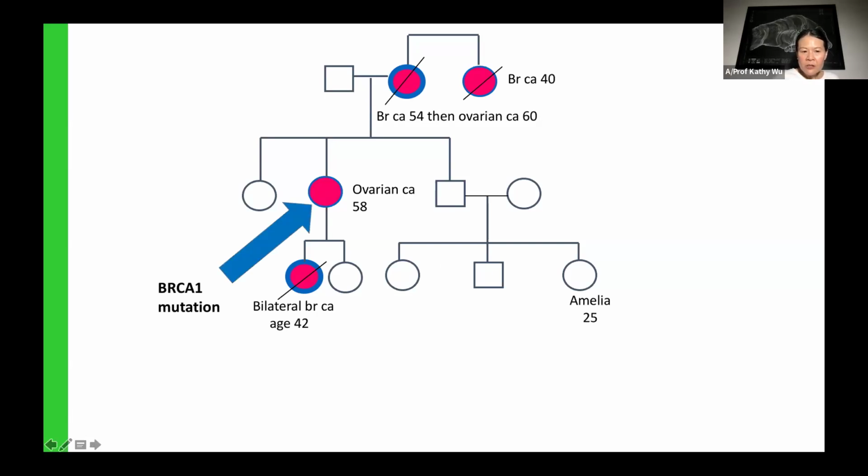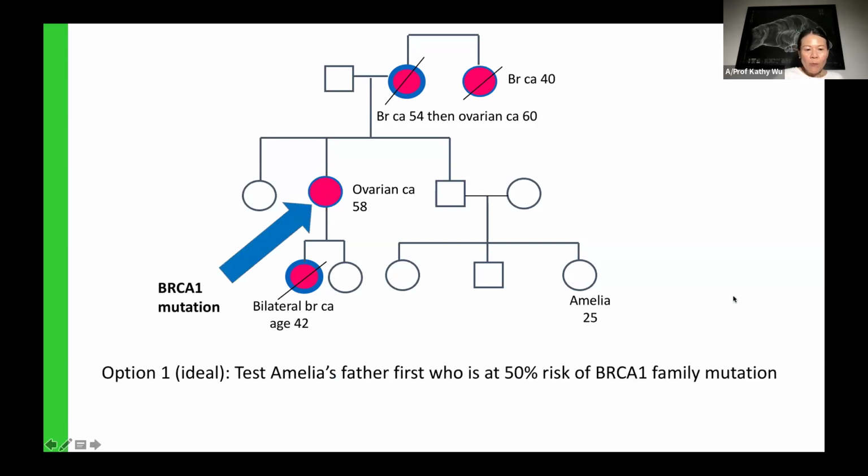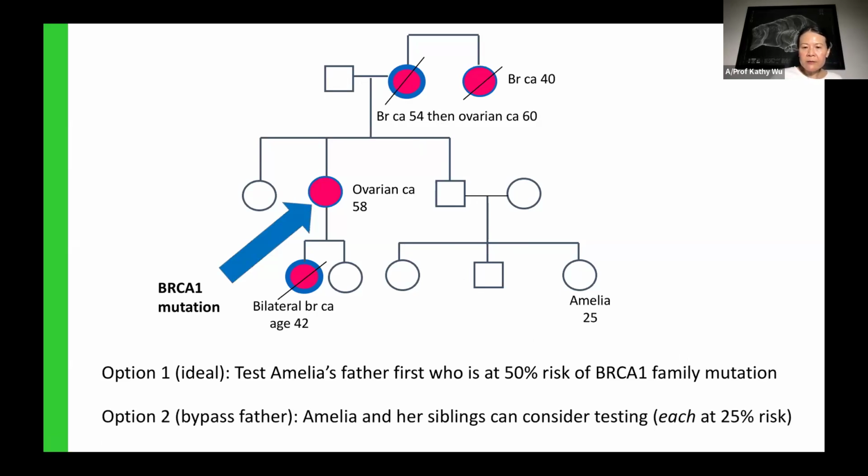So one option, and that would be the ideal option, is to test the immediate relatives first. That would be Amelia's father, who would have a 50% chance of having inherited this BRCA1 mutation from their late mother by inference. However, in real clinical practice, we often come across men who don't want to know, or are not interested, or they've lost contact with the rest of the family, etc.